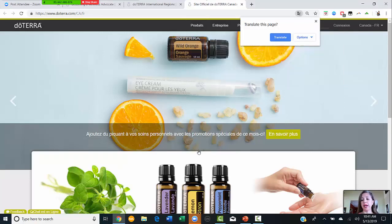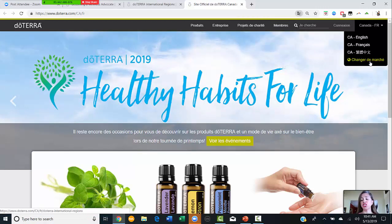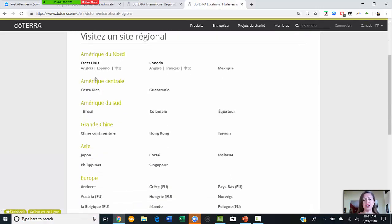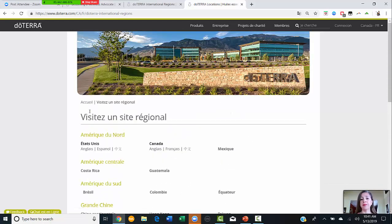So this is a way, let's say you have somebody that prefers a different language. This is where you will go to this area right here to change the language or change the region, and it'll start giving you in that language. And you can see it here, you have Brazil. Now this is all in French, but it tells you all the different languages or areas that you can have your personal website translated to.